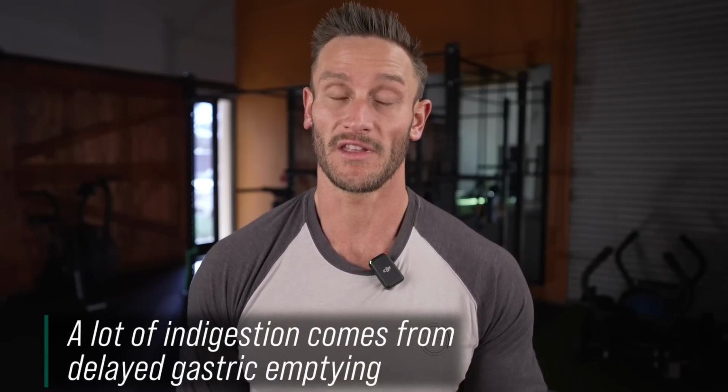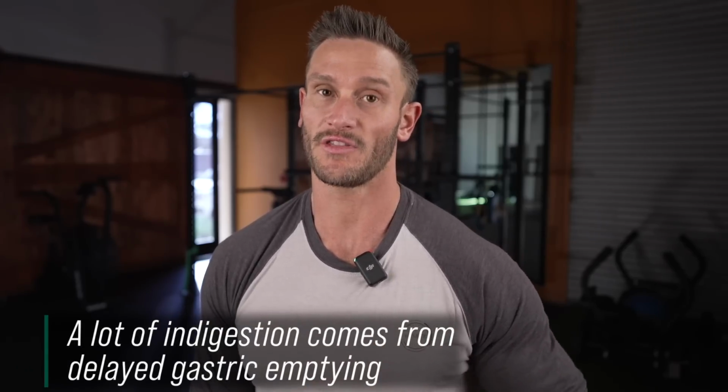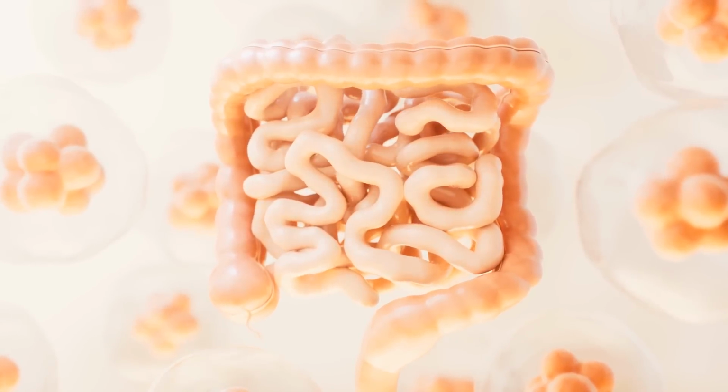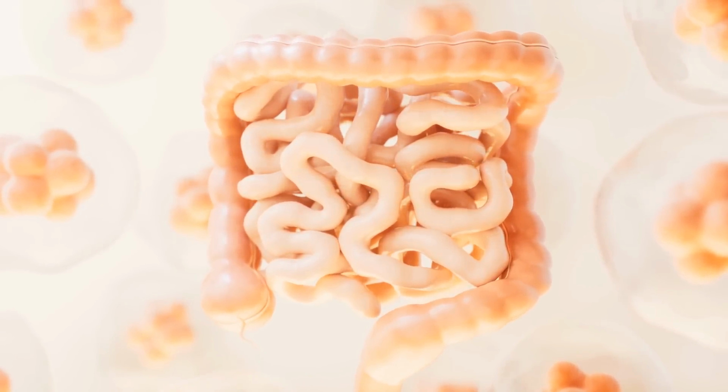Well, not when you're looking at the case of indigestion and a lot of stomach and gastric issues to begin with. If you talk to most people that are working in a health sector or researchers, they'll tell you that a lot of indigestion comes from what they call delayed gastric emptying, where things are sitting in the gastrointestinal tract too long. So long they cause a backup or they cause a problem.